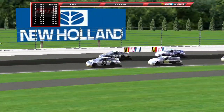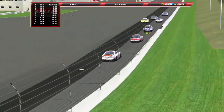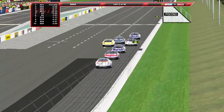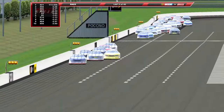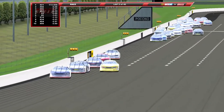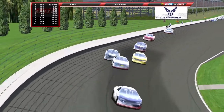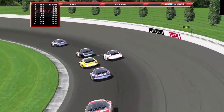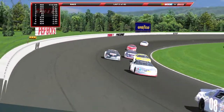Right now we're starting to see a little bit of separation between the leaders and the rest of the field here, as the top, looks like the top 7, have driven away from pretty much everybody else. And yeah, this is what I was talking about. They're not really able to get too close to each other, and they have to pull out anytime they get a run. And usually they don't have any help, so you can't really do much about it.